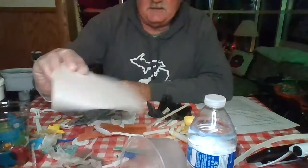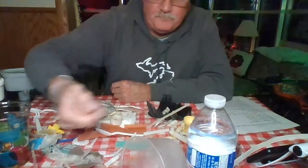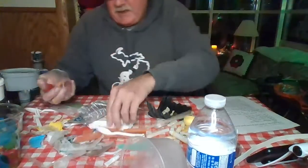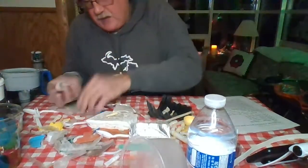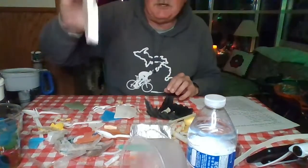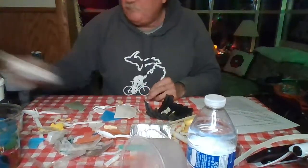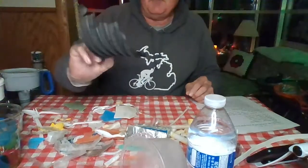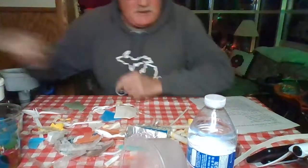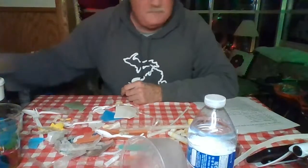Big chunk of plastic. More bottle caps. More bottle caps, bottle caps, bottle caps. Big chunk of plastic. Looks like it came from some big plastic item. Piece of plastic drainage. Of course, I found this kind of stuff occasionally, not too often.